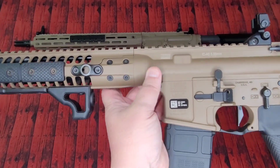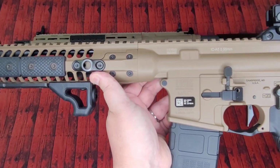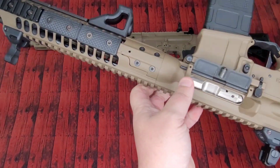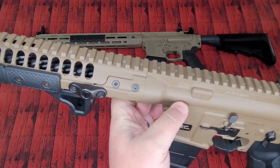A lot of them have that handguard tie-in down here that just looks kind of messy and disheveled. Theirs is super smooth and clean. All you got is 10 little screws there, all the way around to make sure that this is held firmly in place.